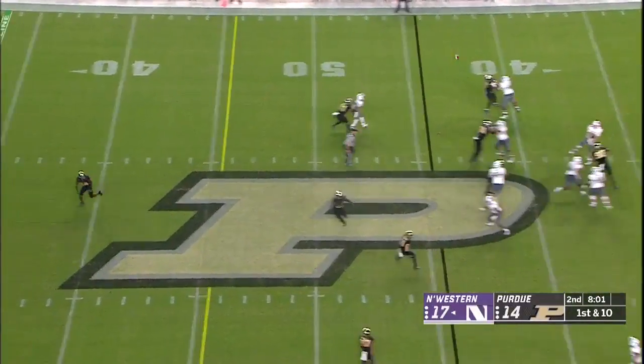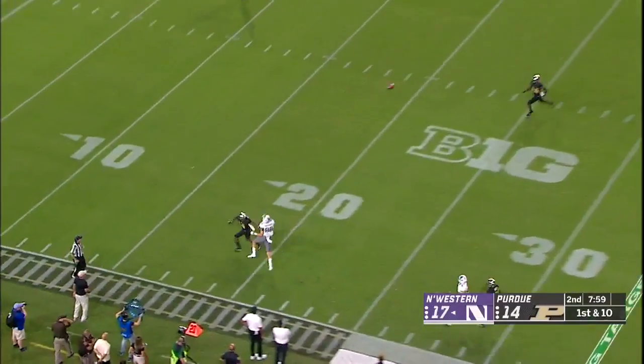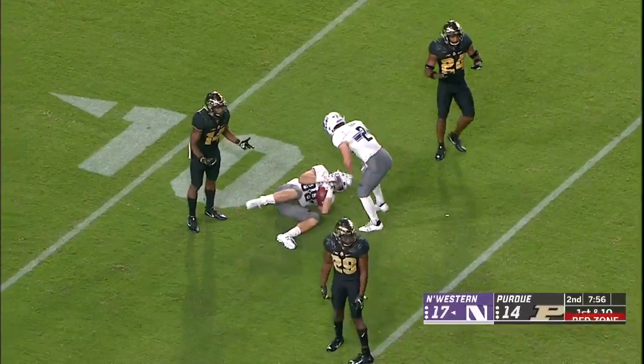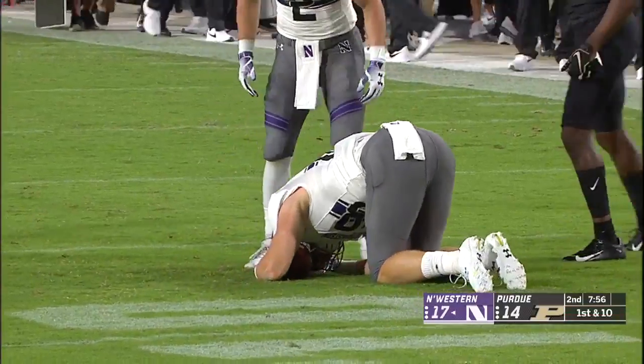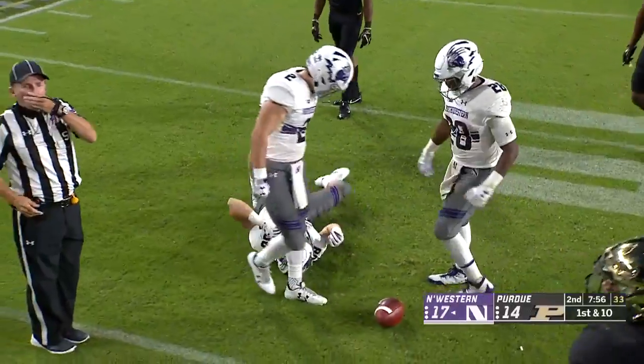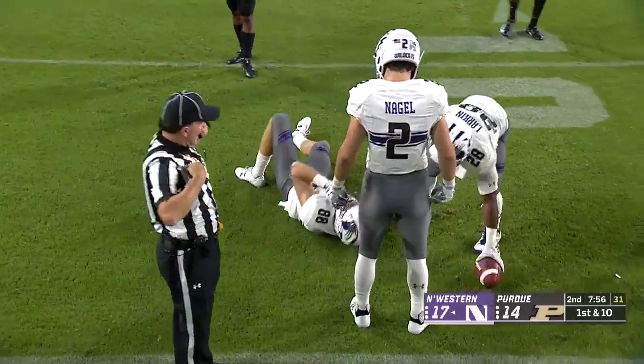Looked pretty healthy from a knee injury. Thorson downfield. Kind of a back shoulder throw, and it's caught inside the 20. Ben Skoranek with a big play. He's slow to get up. He is their big play threat in the passing game. Great effort to come back to the ball.